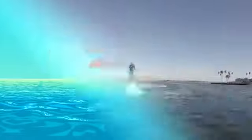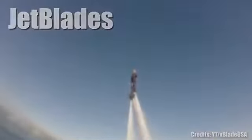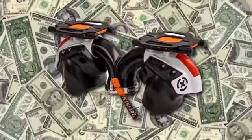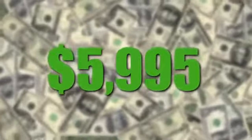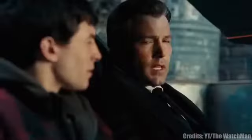But hey, I'm sure I'll look really cool and futuristic taking it for a quick run down the block to the corner store. However, if you want to fly over water, just get some jet blades. Though this is another invention that requires the superpower of being rich, because you'll need $5,995 to afford it. What are your superpowers again?